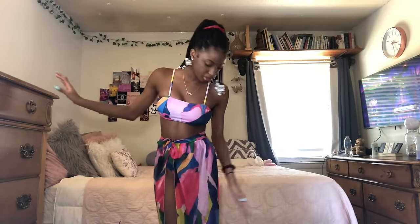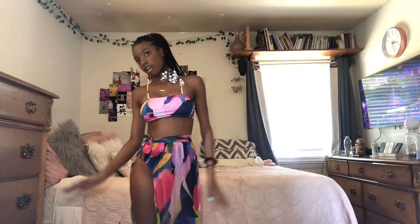Here's the swimsuit by itself. Cute or whatever. But this cover-up really makes it. If you're going for a long walk on the beach and you don't plan on getting in the water, this is really cute. But why would you go to the beach if you don't plan on getting in the water? But yeah, it's very cute. It comes all the way down to my ankle. I kind of wish, I don't know, it's very cute. The abstract pattern plus the pink, this swimsuit comes in a variety of colors.